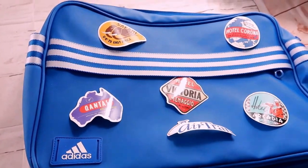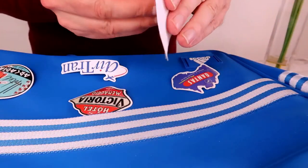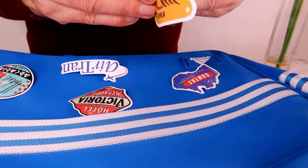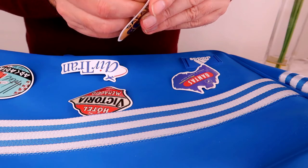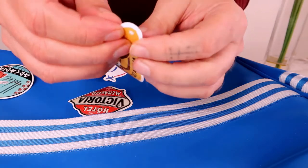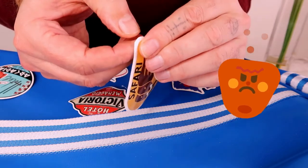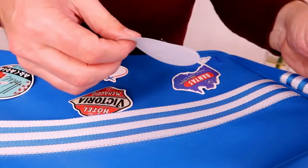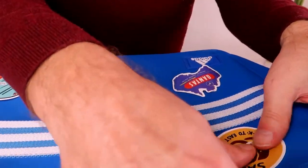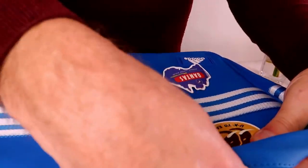So anyway, let's get the first sticker on. Now I've given this a wipe with my damp cloth before I showed you the bag, so it's all prepared. And it's brand new anyway, so try and get this off. Put the first one on. And that one I'm putting in there, as I said. That's an elephant. That's why I chose it, because it was wildlife themed.